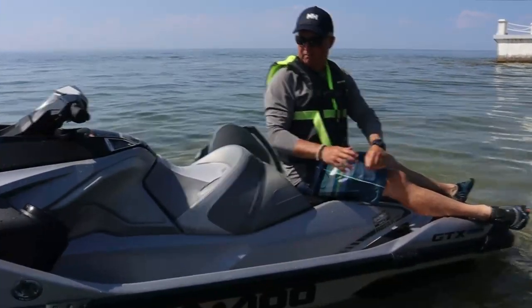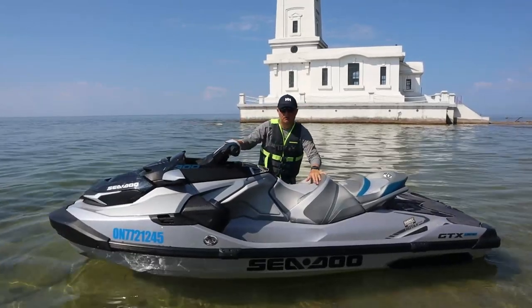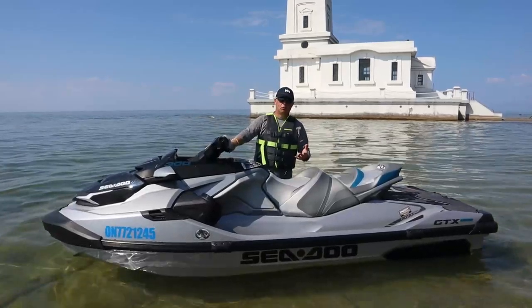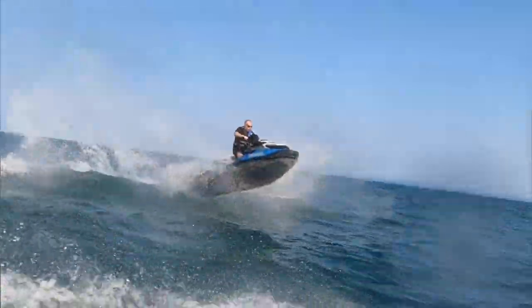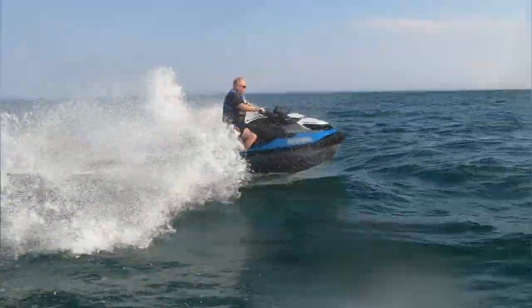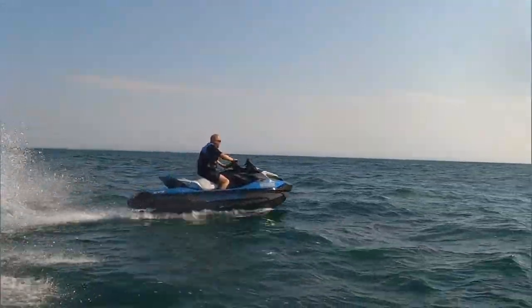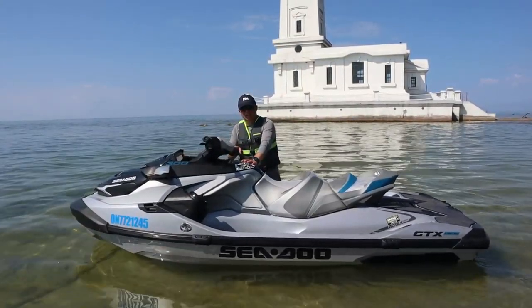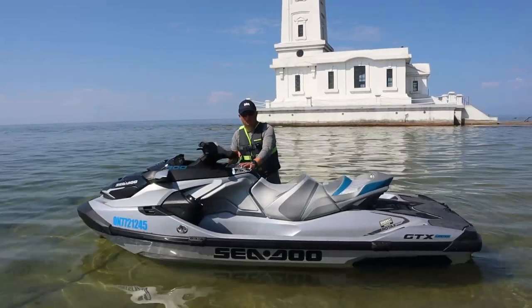What a great thing. But what is the overall difference in performance? Well, there's a lot. I'm used to my GTX 170, which puts along quite nicely, 170 horsepower. It can max out in the regular or sport mode around 97, 98 kilometers an hour in good conditions. This, however, can get you up to 125 kilometers an hour in sport mode.